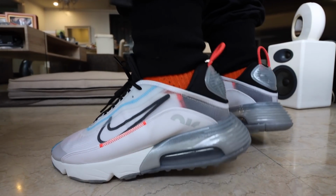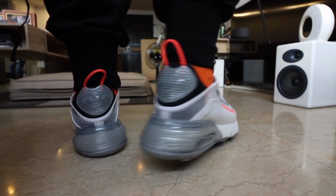Now, the last category of sneakers that I ended up loving a lot this year are sneakers that were reimagined from the past and brought to the future. So inspired by something really OG, something that has great heritage and legacy, and then you apply the latest technologies and you try to redesign it for the next generation. Now, this sneaker was slept on by a lot of people. It's the Air Max 2090.